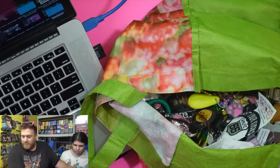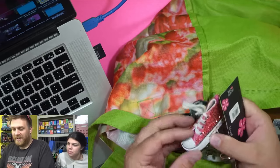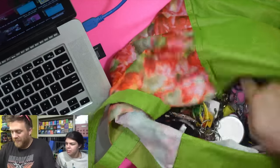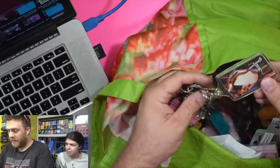There's so much random. You know, I really want to dig out that Hawaii one with the photo in it to see if that was Christy and Jose. It might have been. It just might have been. I forgot how many HeroClix were in here. Okay, here we go. Here's some weird stuff.